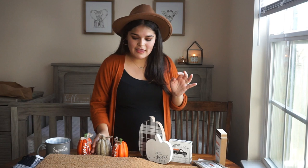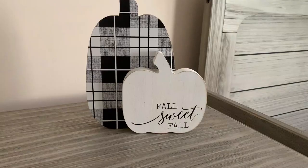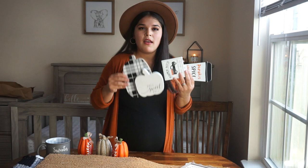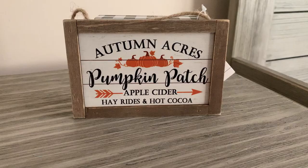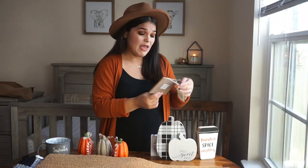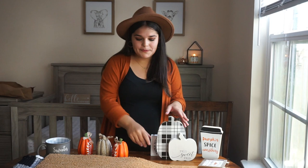Then I got these signs right here, or little writings, I don't know what you want to call them, at Hobby Lobby, and I figured that I can use all four of them for the coffee bar and put these, actually these three right here, on the cake stand. And this one, I don't know where I'm gonna put it. I might just hang it up with a command strip there, or maybe even put it on the front porch, I don't know. I still am working on that, but I really love these pieces.